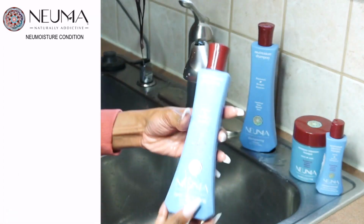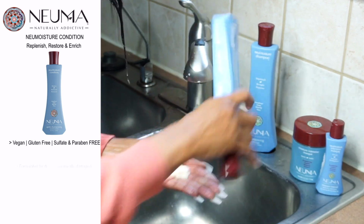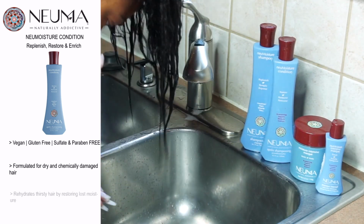To follow up with my shampoo, I'm just gonna go ahead and apply some of the conditioner to my hair. And as you guys can see, this is a super thick conditioner.